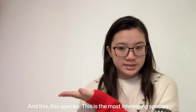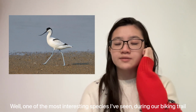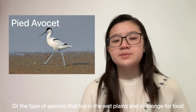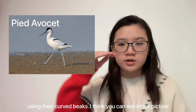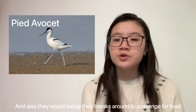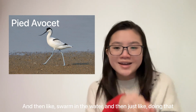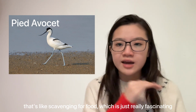And this is one of the most interesting species I've seen during our biking trail. It's called the pied avocet, a species that lives in wet plains and scavenges for food using its curved beak. I think you can see in the picture. They swing their beaks around to scavenge for food and then swim in the water. This time when I went there, I actually saw one avocet scavenging for food, which is really fascinating.